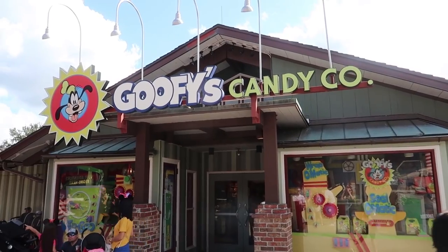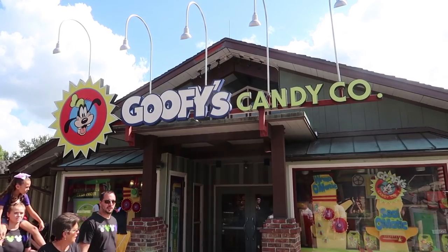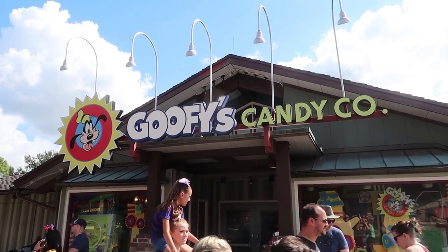Here's a fun shop, Goofy's Candy Co. They have all sorts of yummy candy treats inside of here. Definitely stop and check this out while you're here.